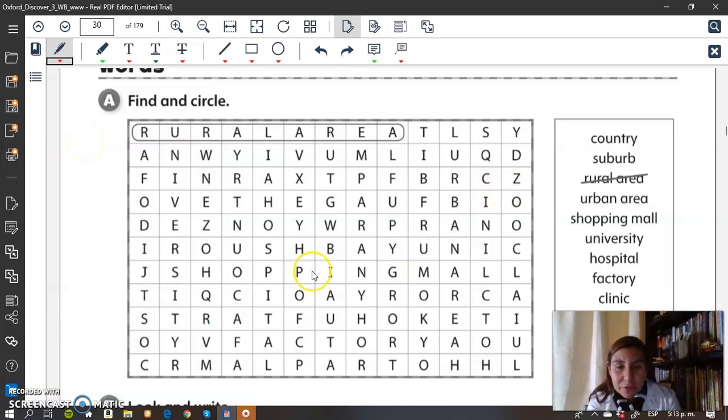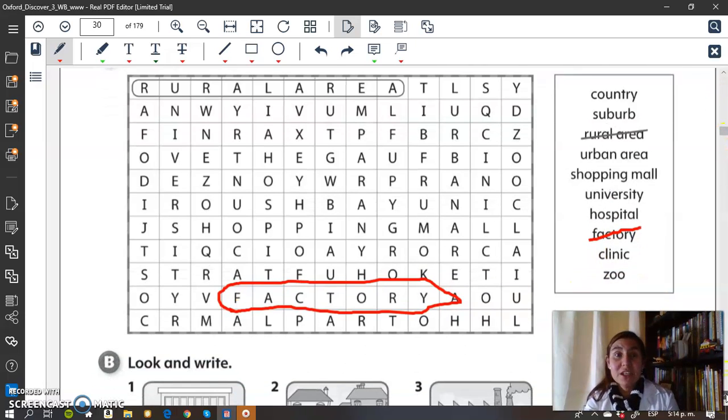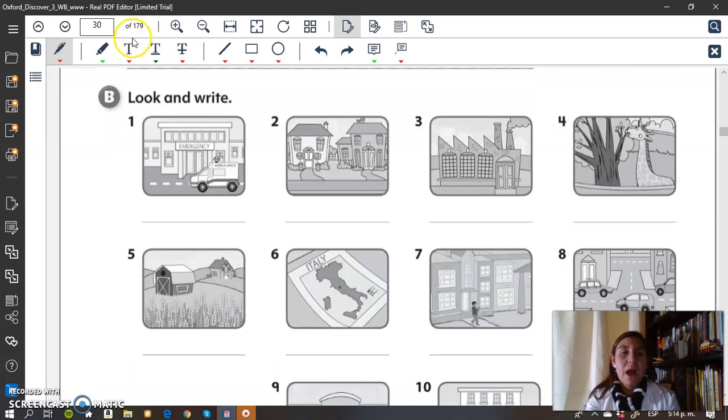Good. And I'm going to find another one. For example, let's see. Can you find any of the words that you can see here? I found shopping mall. I found factory. And you are going to circle the words, right? Just circle the words in the word search and you just scratch the word right here. Okay, when you have finished that, you go to exercise B and you have to look and write. So look at the example.